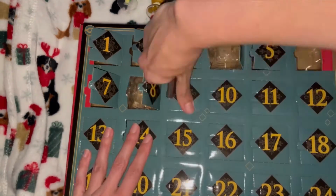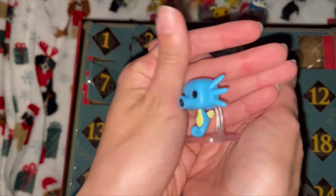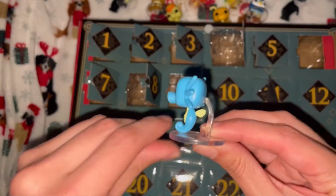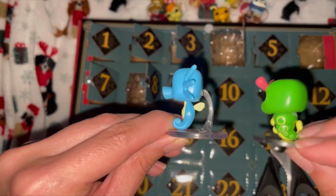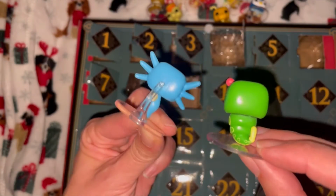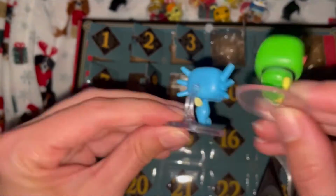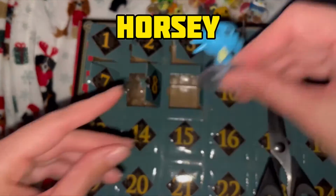Number 9. We have this little seahorse guy. And it looks like for his stand, for some reason, they gave him a little assistant stand, which I don't know why you would give it to that guy, not this guy. They're practically the same thing. I mean, same, but different, you know? So we'll call him Horsey, obviously.